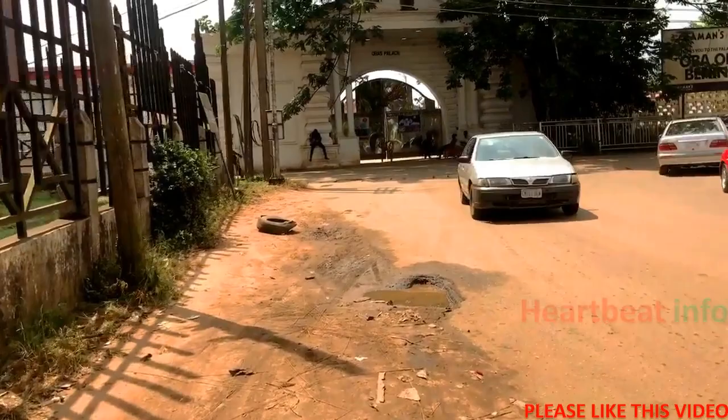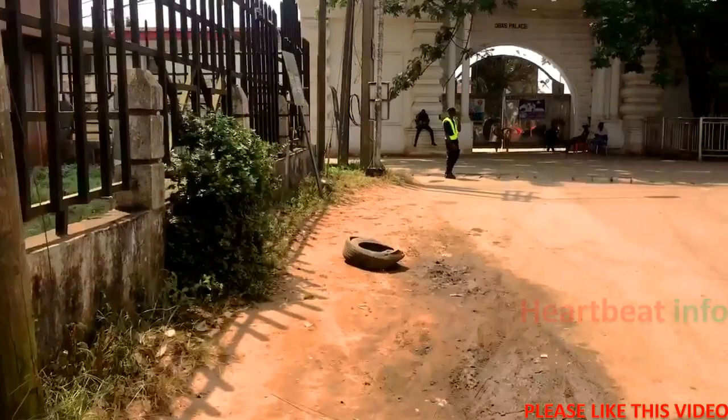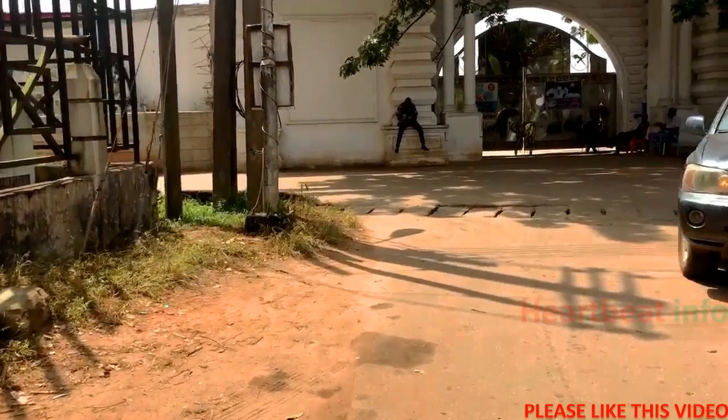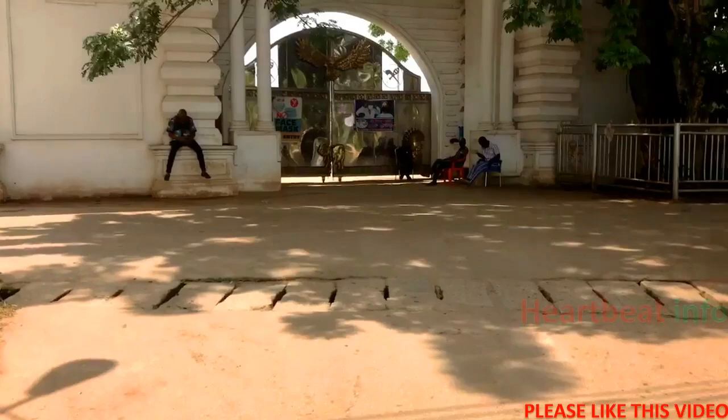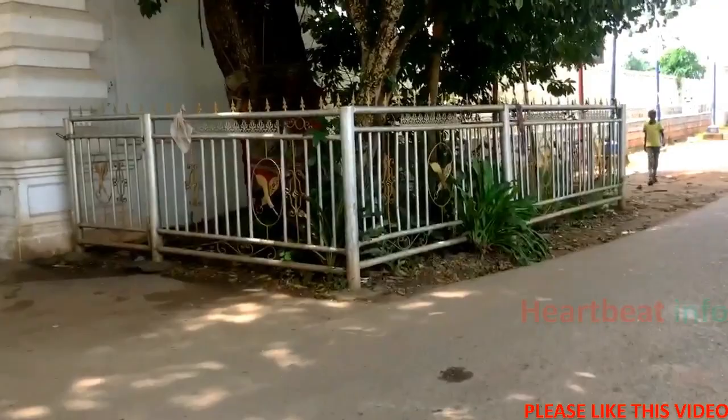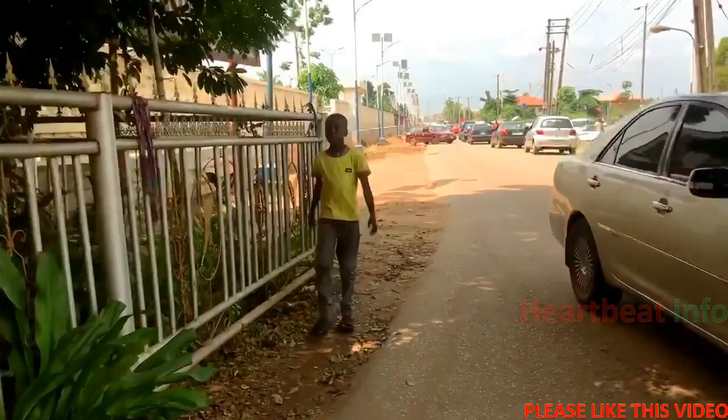This Uropota Road leads directly to the OBA OF BENIN Palace. Right now we can see the gate of the palace. Very soon I'll be showing you the fence, to see how it looks. The OBA OF BENIN Palace is located along the Plymouth Road, and that's why you can see this Plymouth Road is very, very important to the economic situation of the state.